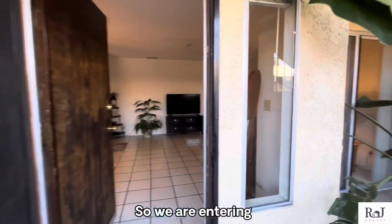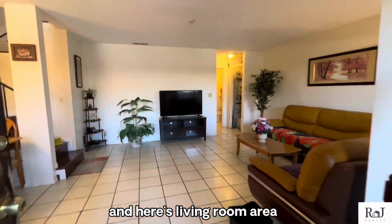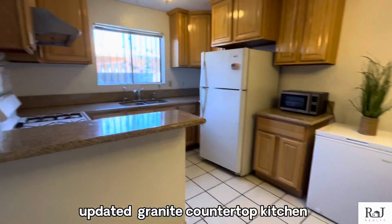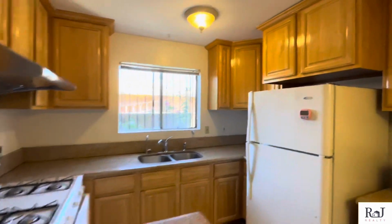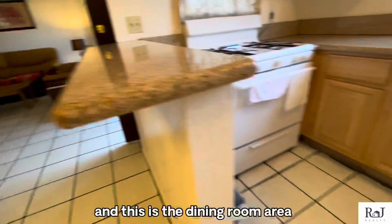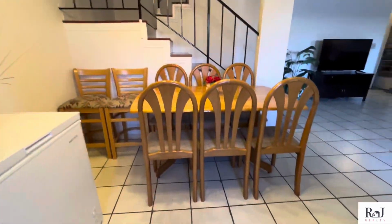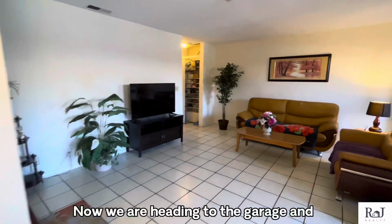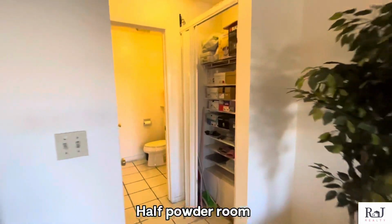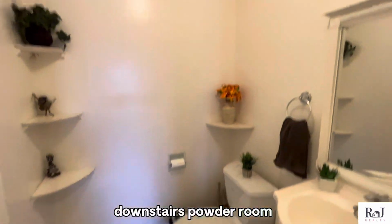So we are entering. There's a good sized balcony, and here's the living room area, updated granite countertop kitchen. It's very clean and well maintained. And this is the dining room area. Now we are heading to the garage and half powder room. There's extra storage. Upstairs powder room.